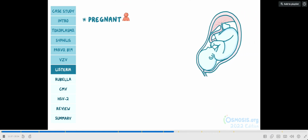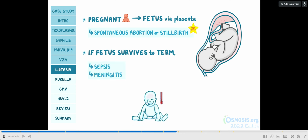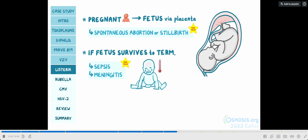Now, the main route of transmission to the fetus is via the placenta, which may result in spontaneous abortion or stillbirth. If the fetus survives to term, it may develop sepsis and meningitis, which is an inflammation of the meninges that cover and protect the brain and spinal cord, and is fatal if untreated.